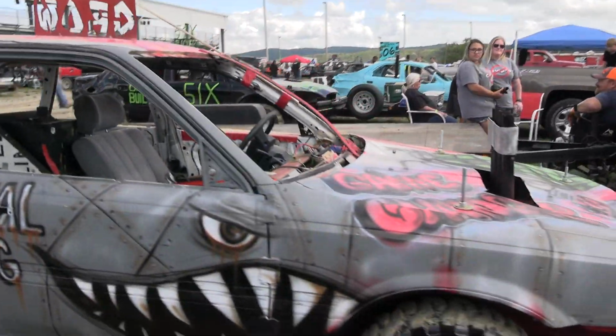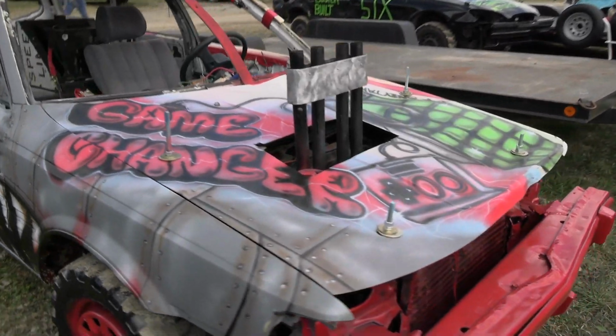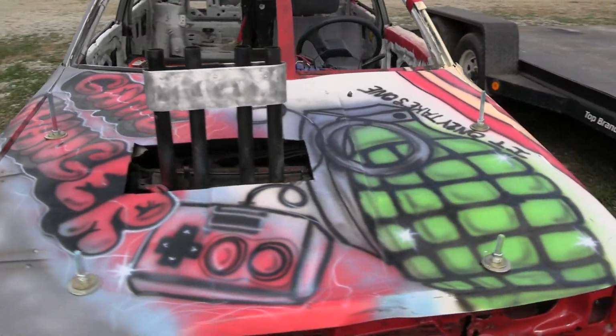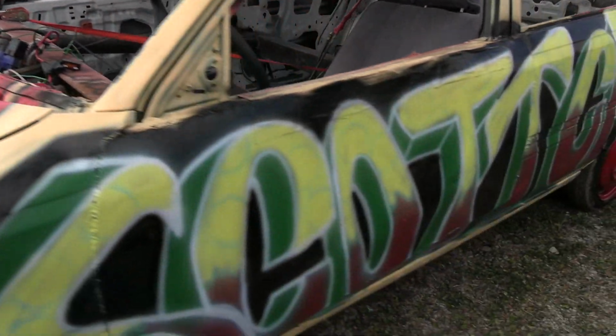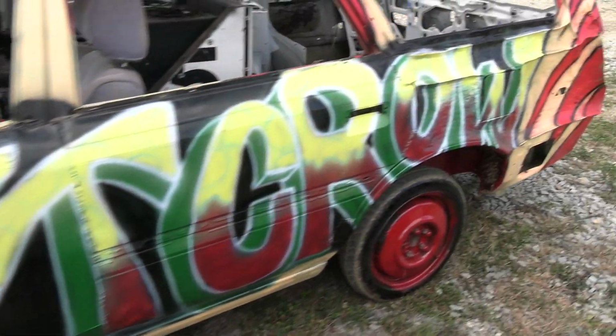Definitely wanted to make sure to find this guy out here in the pits. So I saw some of these photos circulating on Facebook here of an awesome paint job, and anytime somebody does that, definitely strikes our attention.